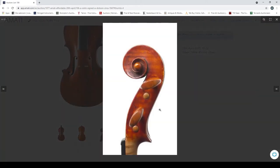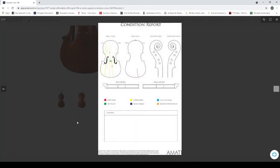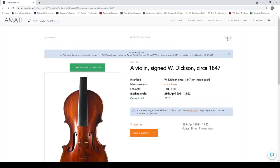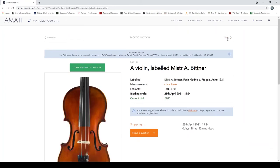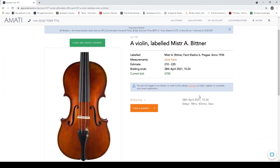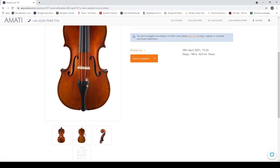That looks quite nice. It's got that neck graft. Curious looking thing. Wow, that's had quite a lot of closed cracks over one on the back, lots of repairs. So there, you can see that the top is a bit mangled, unfortunately. A violin labeled Mr. A. Bittner, Prague, 1934. So a few bids on this one already.